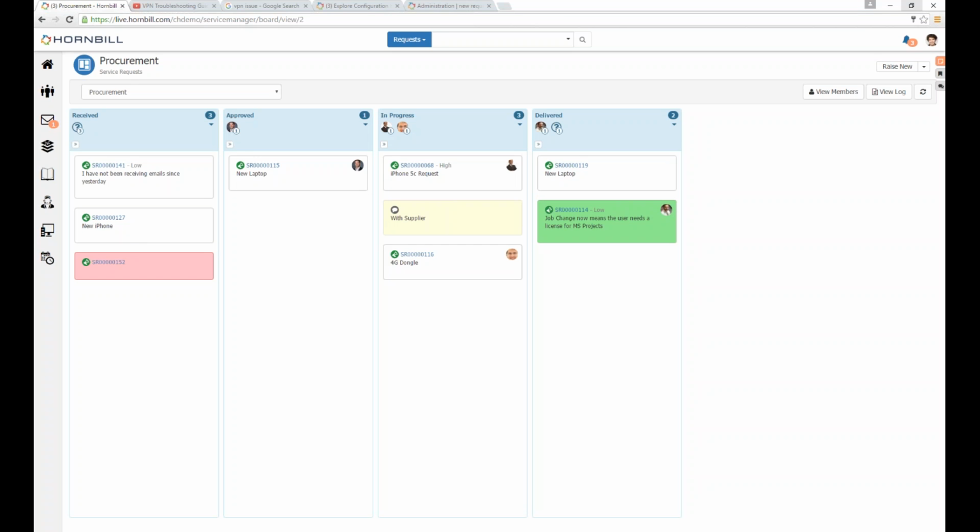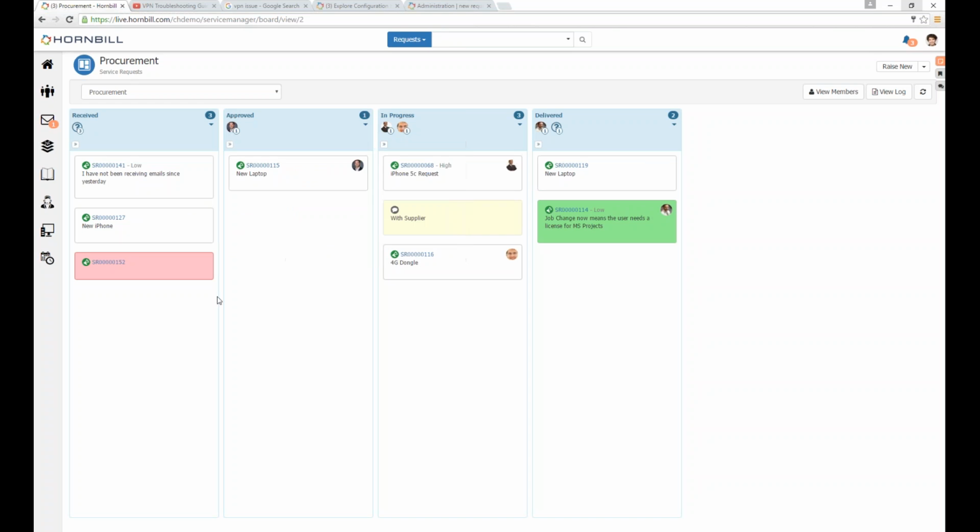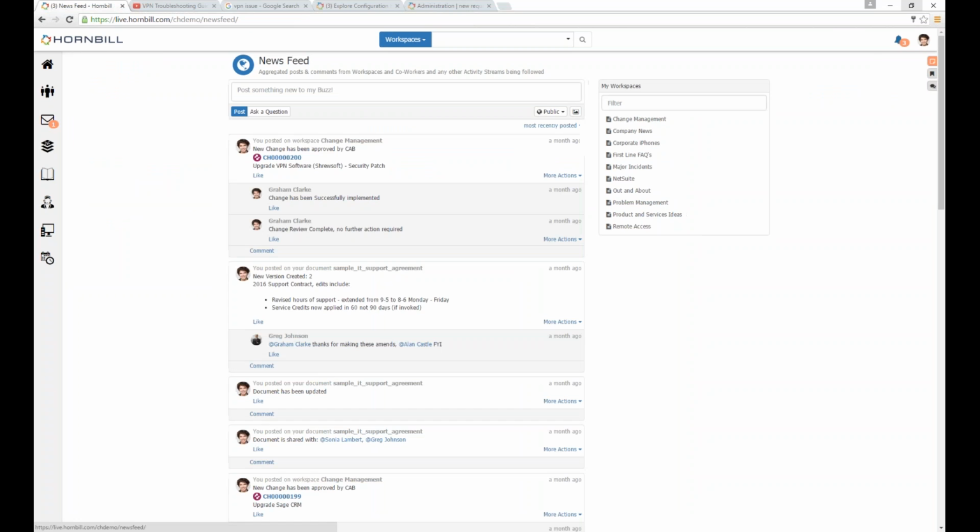Someone wants a new iPhone, it will go to their customer manager for approval, it will get ordered, and it will get delivered, obviously as long as it goes through the authorization. So lots of different things that we can do there. And the collaborative core that we opened on, this is the news feed.